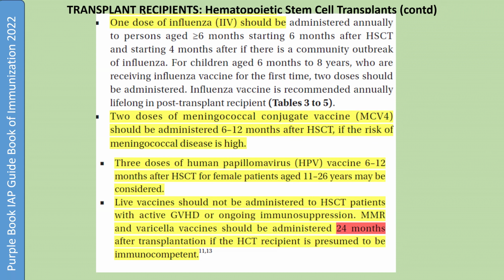Here, the most important point which I got is flu vaccine lifelong. That is a very important point. There are many patients walking about. Some of your relatives may be having one. The bone marrow transplant is a curative treatment. It's curative for myeloid leukemia, curative for multiple myeloma, curative for many other diseases. And how will it look if they die of flu rather than due to the disease?